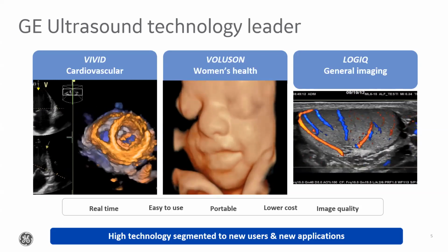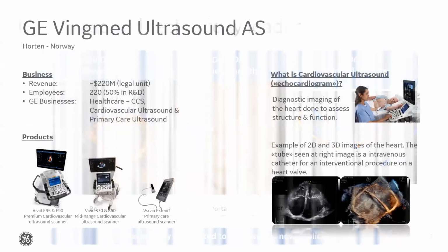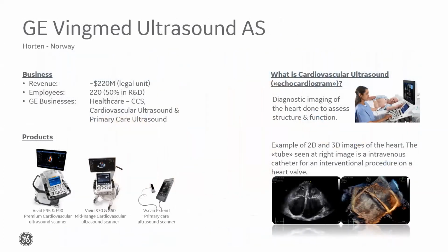So I'm dealing with the heart on our team. So we are in a part called GE Wingweld Ultrasound. So this is our level. We are based in Horten, Norway, and we have satellite offices in Oslo and in Trondheim. We are also working closely with the team in Wuxi in China. So we are focusing on cardiovascular ultrasound and also a bit of primary care. I will not dig that much into the primary care part here, so we'll mainly focus on cardiovascular ultrasound.